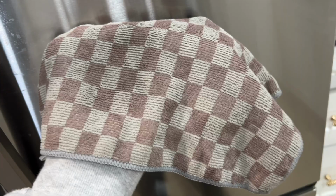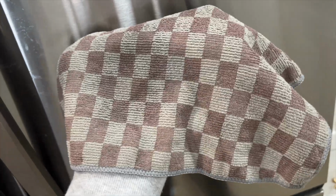And then this is the same idea as a glass cleaning cloth, but for stainless steel appliances. As you can see, we have some stains here, so let me show you.